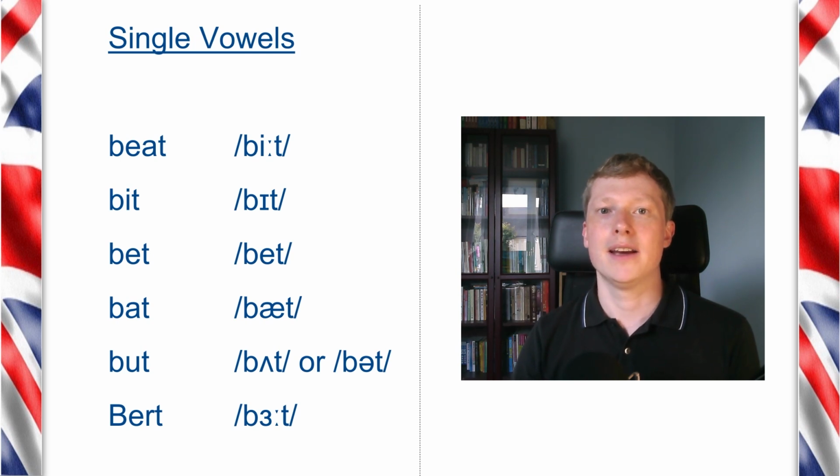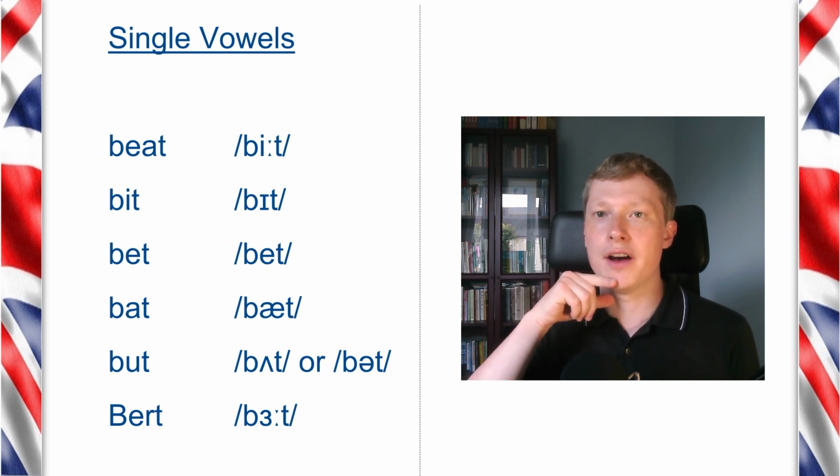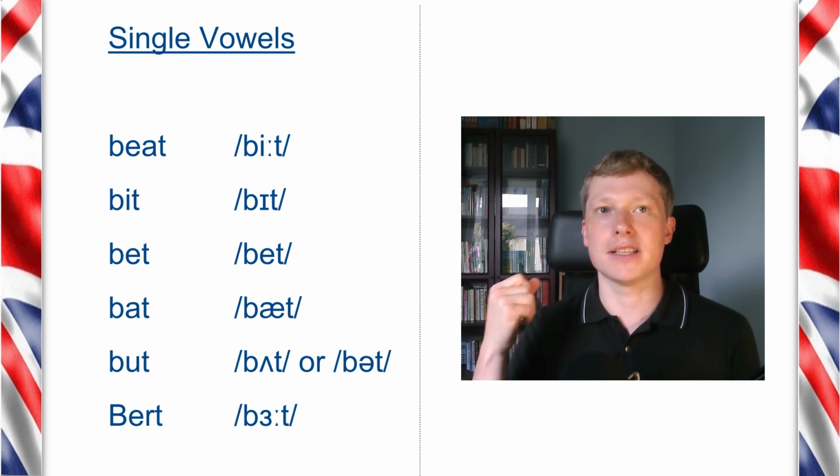Bet, bet. So your tongue is roughly in the middle of your mouth at the front. Bet, to make this vowel. Then we have bat, bat. So here, when you say the vowel, your tongue is further down. So let's practice some of these vowel sounds.